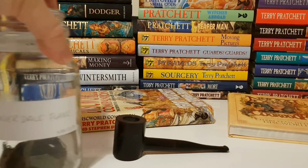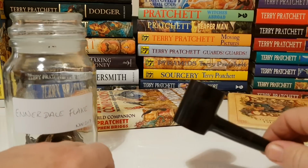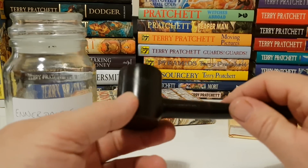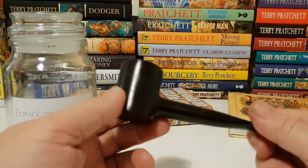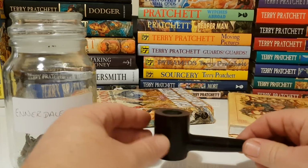Pipe wise, I'm smoking this nice little poker. It's the Aristocrat range from Blakemore Briars, made in England. This was the pipe that I got from Swing Kid 100.